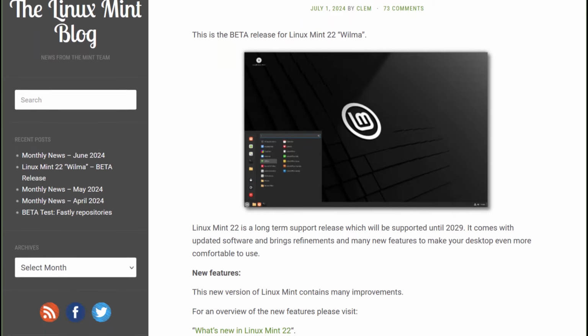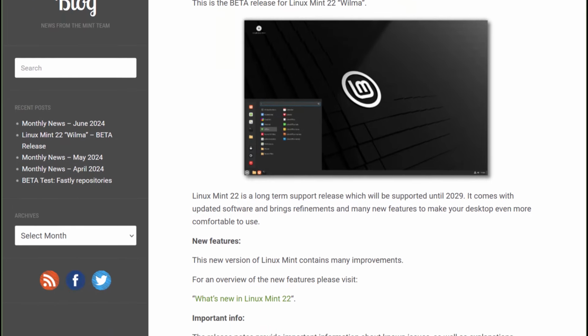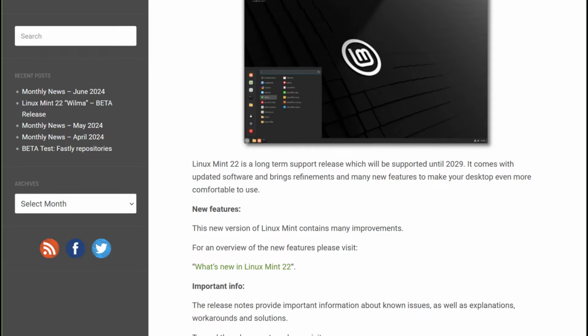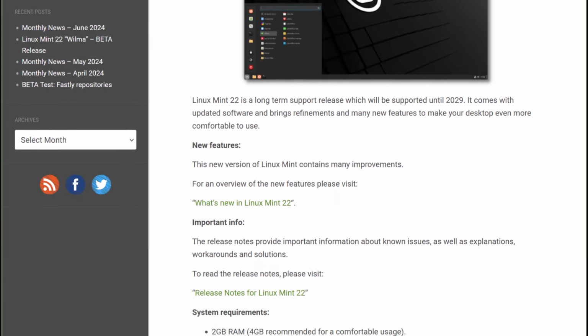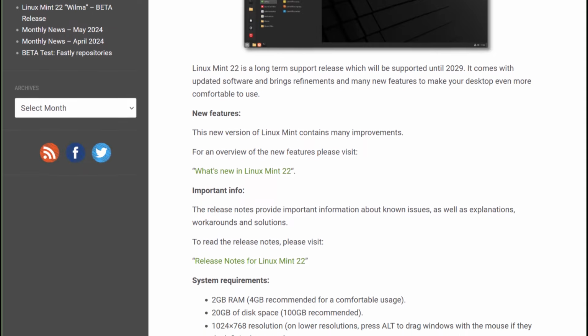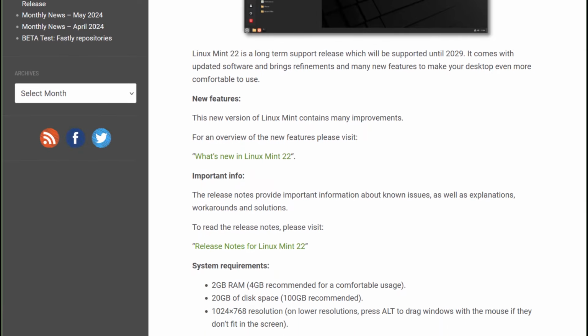Version 22, also called Linux Mint Wilma. The beta's just been released. In this video I'm going to install it and have a look at the new features that are boasted about on their latest blog page.